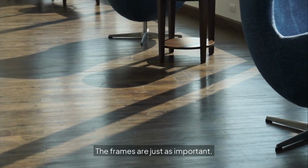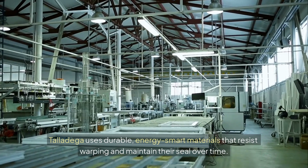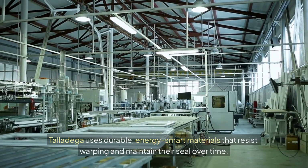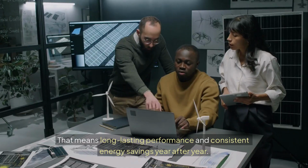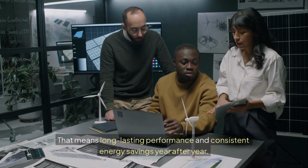The frames are just as important. Talladega uses durable, energy-smart materials that resist warping and maintain their seal over time. That means long-lasting performance and consistent energy savings year after year.